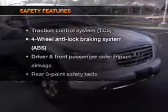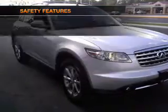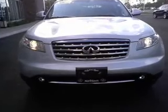If safety is a high priority, rest assured knowing that these top safety components are included. Passenger airbag. Our website offers more information on all of our vehicles.